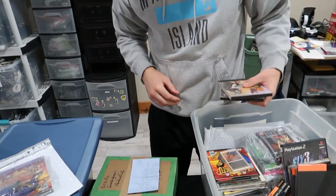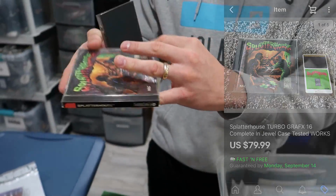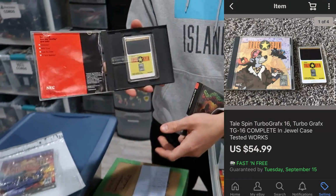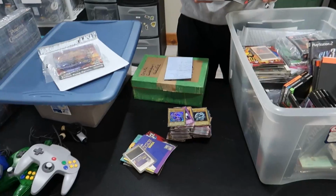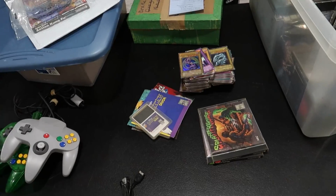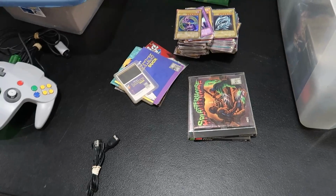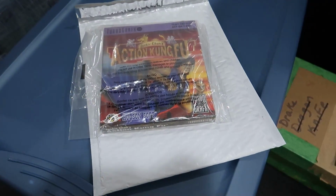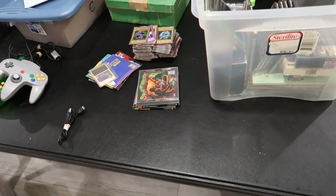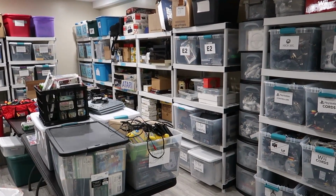Pretty crazy. And then we got Splatterhouse with the game for 80. And then Tailspin for 55 with the game. Yes. So that's 7 games sold, and the total was a little bit over $1,500. That's a pretty darn good average price, over $200 per game. And that one obviously brings up the average. But yeah, amazing stuff. And we still have, I think, 3 more orders to pull. So we'll go on over to the eBay inventory management system and pull some orders.